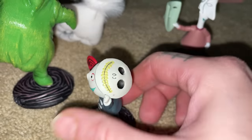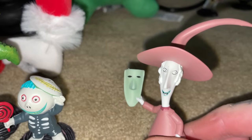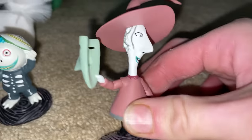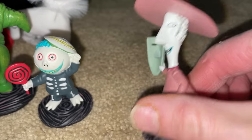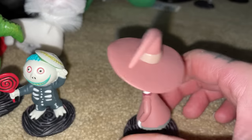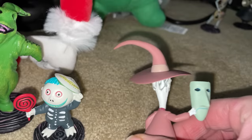Here's Barrel. And here's Shock. Look at her little hair. I didn't realize her hair is like, oh, I guess it's white and gray. I love their mouths. Their mouths are so funny. Here's her back. I love her mask.